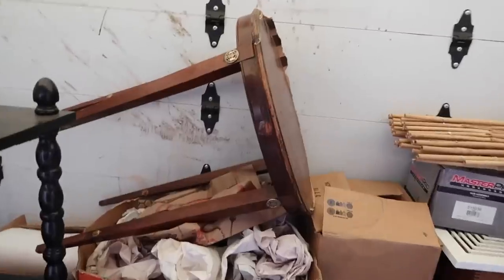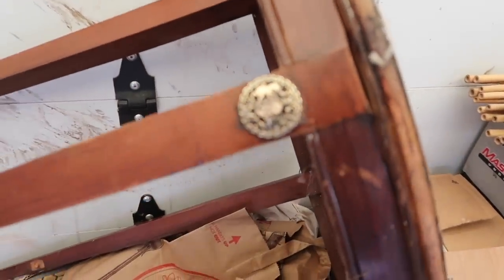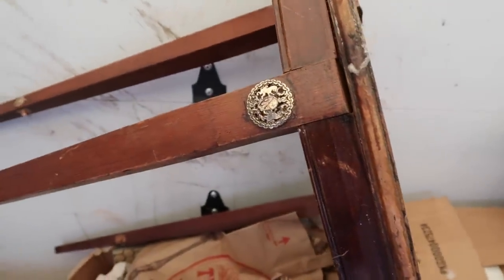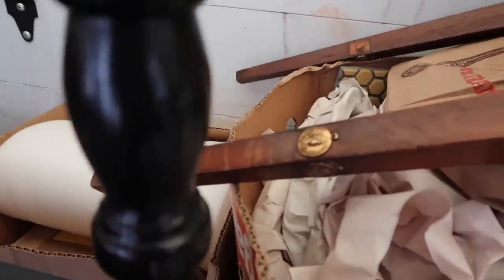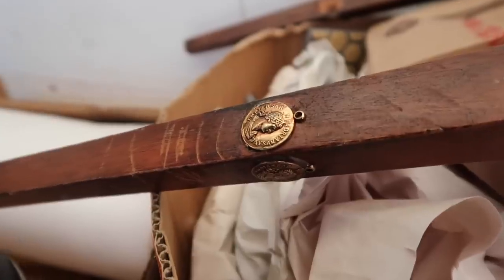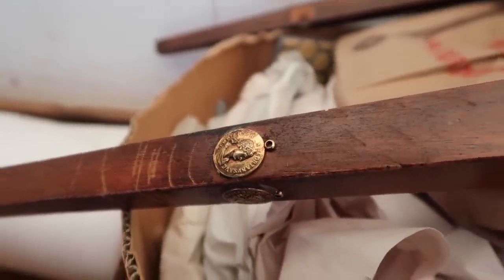So as I was putting this table away, I noticed these cool little pieces here. Here's another piece there. And then it's even got them down here. I don't know if those are a trademark of some kind or something. I don't know. But they got them kind of everywhere. Very interesting. Figured I would show you guys.